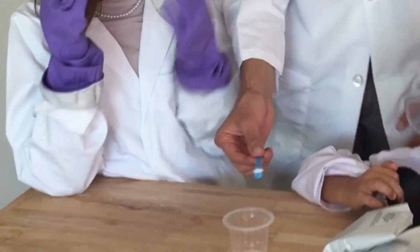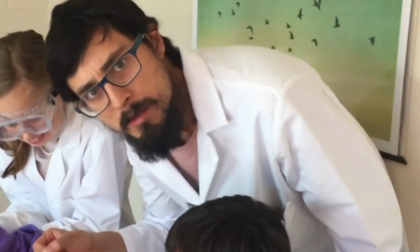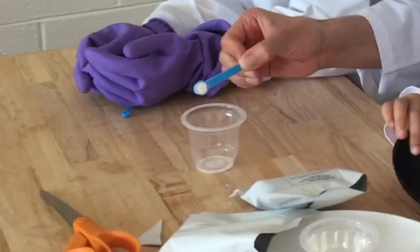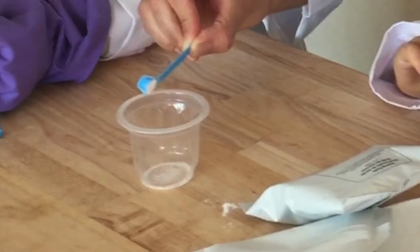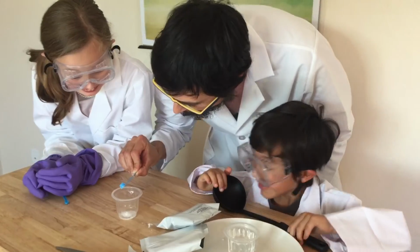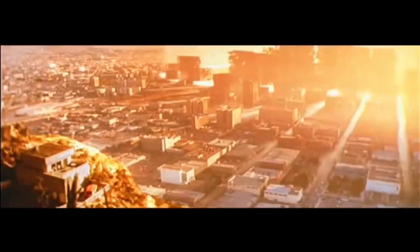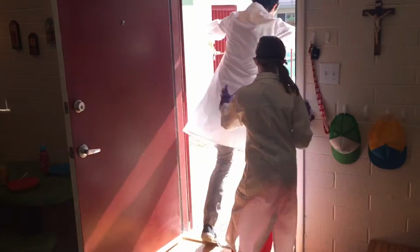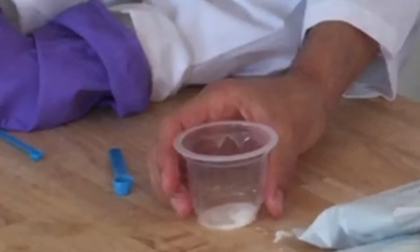So let's go ahead and add the powders together. Carefully, carefully. Meticulously done, my homies. Carefully. Is it safe? Is it safe? Nothing happened.